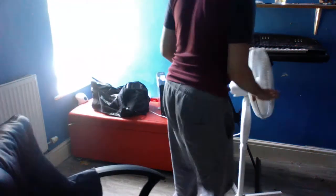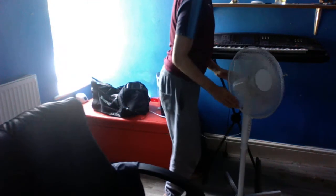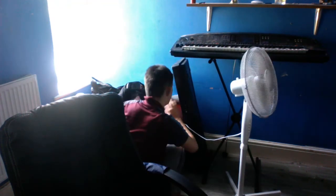Now, the last thing I want to show you is I've got a new keyboard. Let me go and find it for you, actually. First of all, I'm going to switch off this fan if it's annoying everyone. Because it might do, but then again, it's not particularly warm out there. And I'll see if I can find the keyboard.